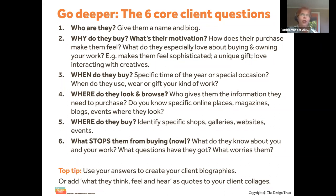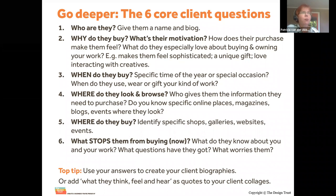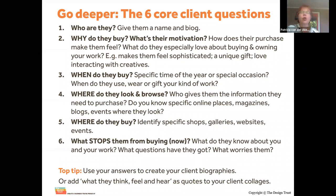Another question is, when do they buy? And this is both related to a specific time of the year. Many craft businesses are very seasonal. So I work with many designer makers, and let's be honest, 60, 70% of your turnover comes from the last couple of weeks of the year, especially if you're based in the UK. Christmas is incredibly important when it comes to the right period of when people buy your kind of work. But also this is related very often to certain live events for people. And that is a special occasion, for example, when they buy. So it might be that they have just had a baby, for example, and they're looking for something for the nursery or something like that.